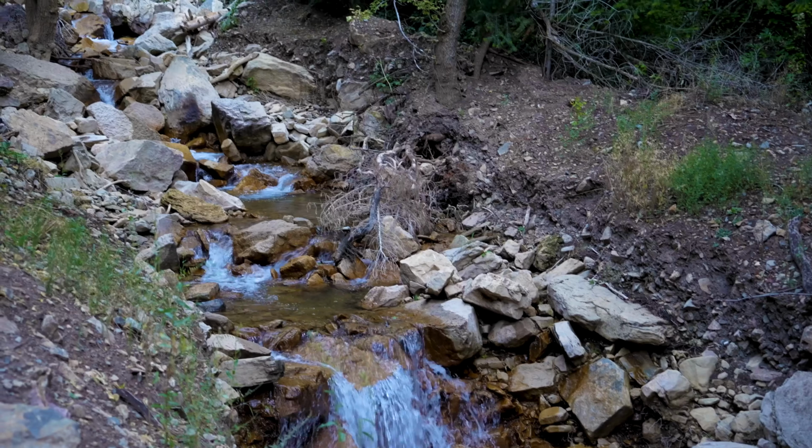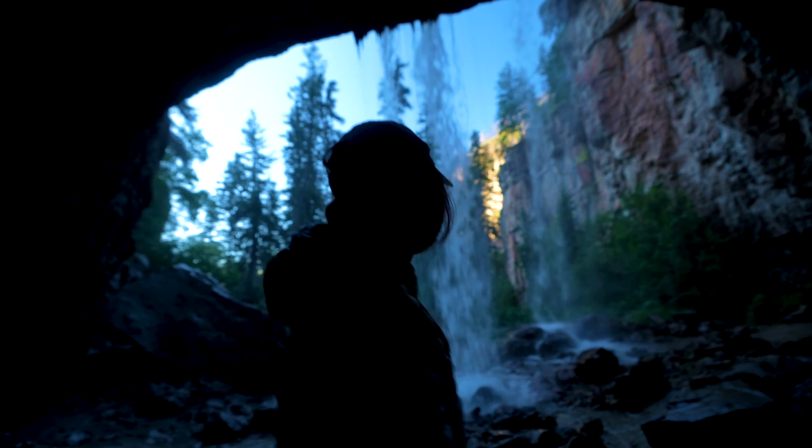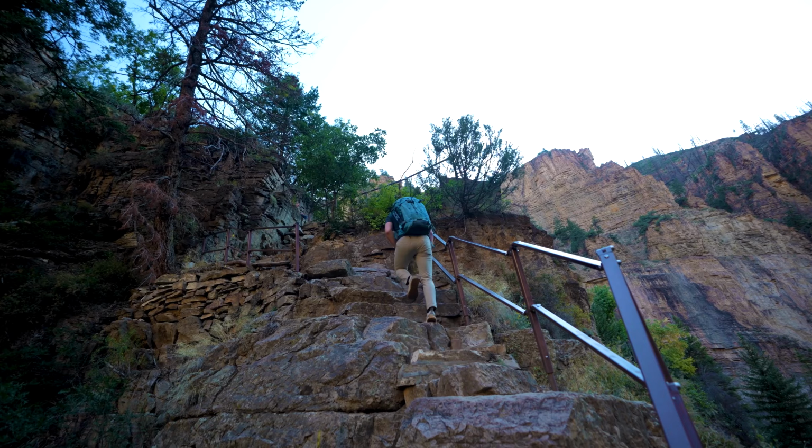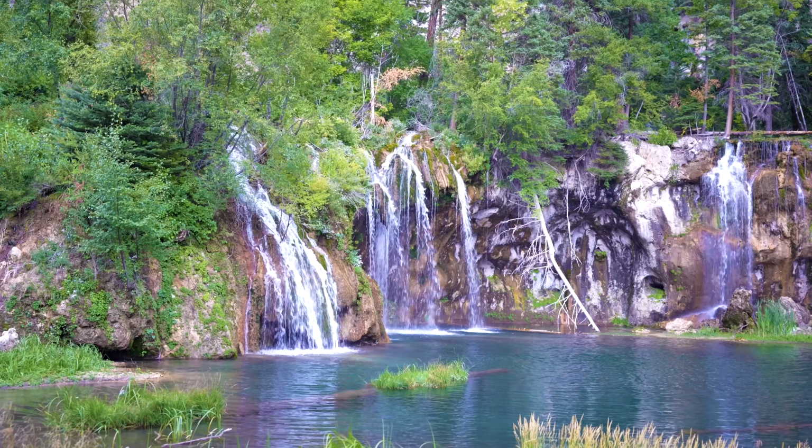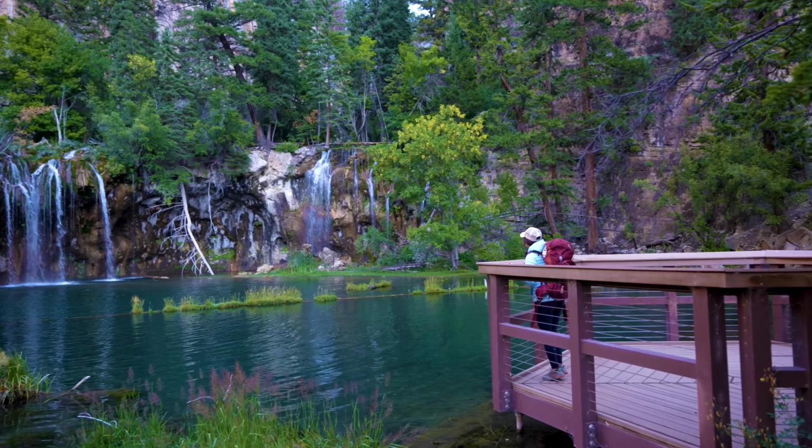However, all of that elevation gain is in 1 mile, so after you walk along the river for the first half mile of the trail, the hike's just going to go straight uphill after that until you make it to the lake. And due to the crowds, you do need a permit to hike this trail, but it's very easy to get this. Permits can be purchased on Visit Glenwood's website.